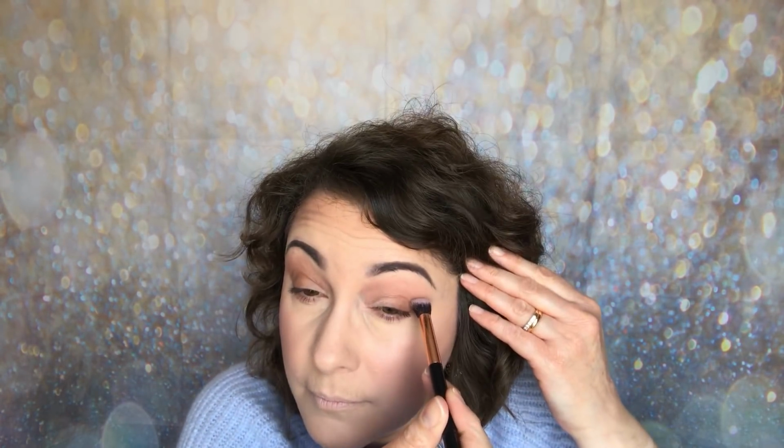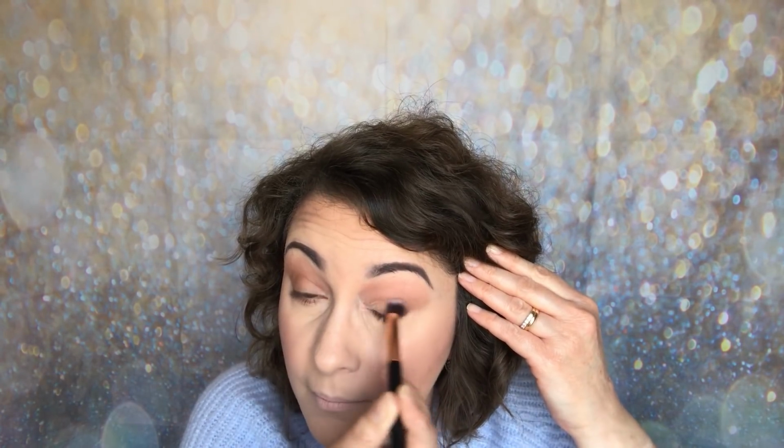Now that, it's blending out very, very nicely. It's blending out really well. I think I'm going to leave it to that because what I don't want to do is cover all of that mauviness up. So I'm going to just do the other side. Really, really like that. It looks quite deep in the pan. I think you can build it up, but it is one of those brown shades that really blends very well.